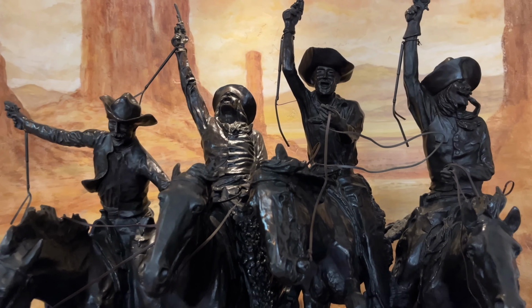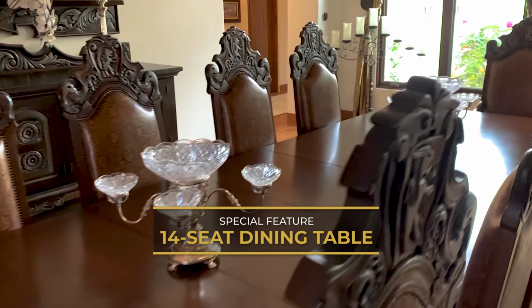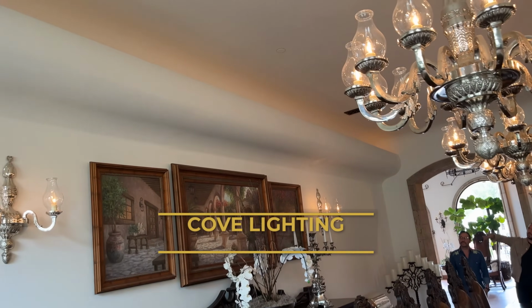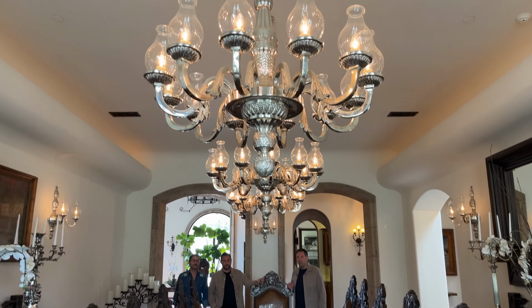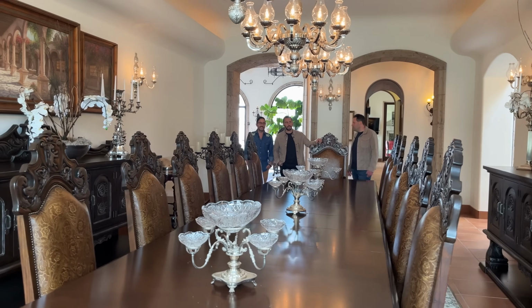This, of course, is a dining room that is fit for a king and queen. Look at the size of this. I mean, 14 seats in a dining room. When do you see that? And look at how they did this. So at night, just because of the curve of the walls there, they have the ceiling uplit behind it, which is really nice. You have 3 chandeliers that are hanging over this massive, massive table. This is a place to dine.